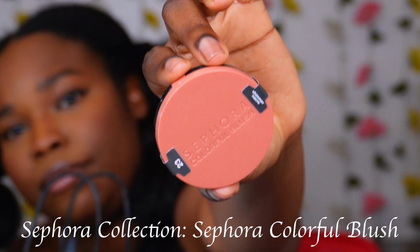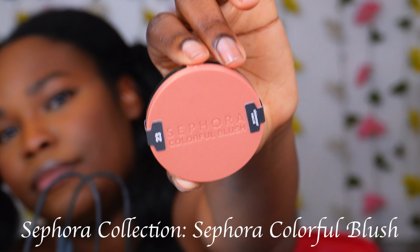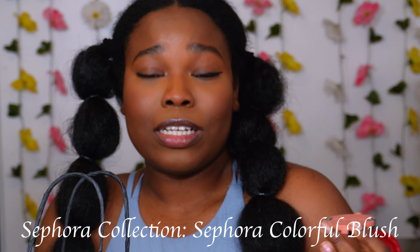What we got next? Now we're getting into the Sephora collection, so 30% off for anybody. It doesn't matter who you be, you get 30% off. So I got this Sephora colorful blush in the shade Passionate. Honestly, I tried it on my hand, haven't really tried it on my face, but it seems to be a very nice brownish blush. It's a very brown blush. I would say it has a hint of coral in there.